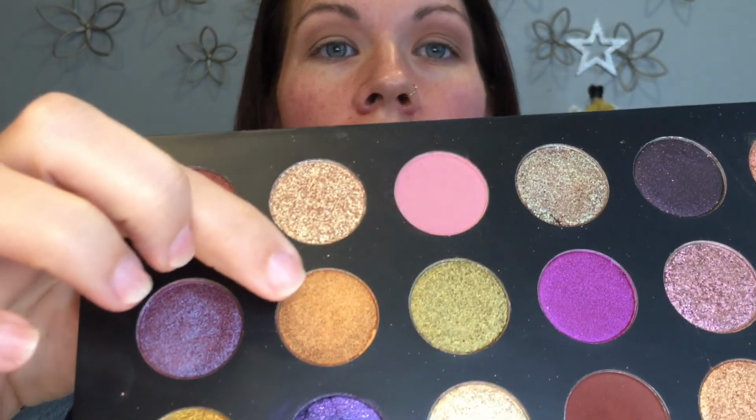Okay, so now we are going to get into these fun shimmers in this palette. First off, I am going to use this Capri looking one right here. And I'm just going to use it on my finger because that's how I look best.